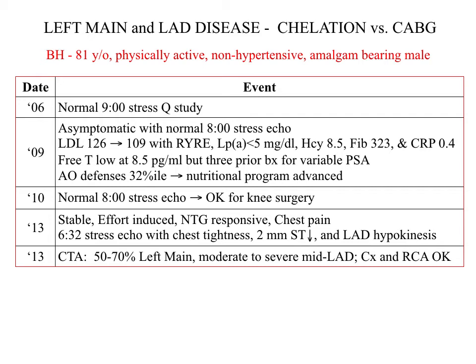He walks 6.5 minutes on the treadmill. He has chest tightness, ST depression, and hypokinesis in the LAD distribution. He, by then, was in his mid to late 80s. He was not really excited about an angiogram, so we did a non-invasive angiogram, a CT angiogram, that returned with a 50 to 70% left main narrowing, moderate to severe mid-LAD, circ and RCA were okay. So we had moderate left main and LAD disease, which normally would call for angiography and revascularization. But this man's in his late 80s, and he's clinically stable, and his daughter is one of us, an integrative physician who could provide her dad with chelation therapy at very low cost.